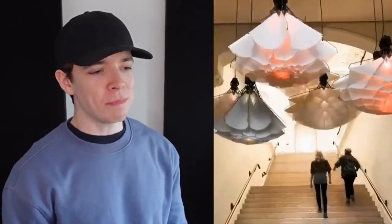This is a motion sensor flower lamp. So I assume, oh, so like when they're walking past, they come, oh. I'd be kind of tripped out that I would think the flowers are trying to eat me as I'm walking up, but it does look nice.